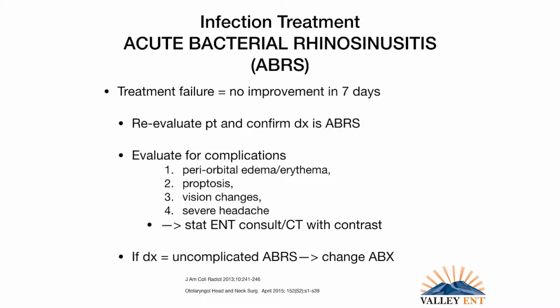What about the patient who fails initial antibiotic therapy? Well, since they've been on antibiotics and they didn't get better, you're going to bring them back into the clinic. You're going to reevaluate them and confirm that you're actually dealing with acute bacterial rhinosinusitis. You want to evaluate for complications, look for periorbital edema or erythema, proptosis, see if they have vision changes or severe headache. If they have any of these, that means a stat ENT consult from your favorite ENT buddy, or you want to get a CT scan with IV contrast, or both.